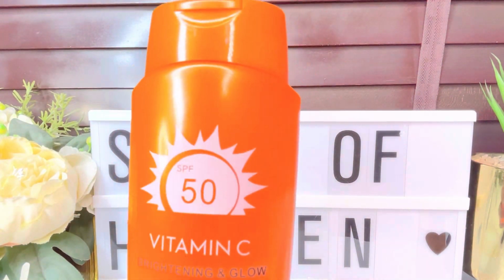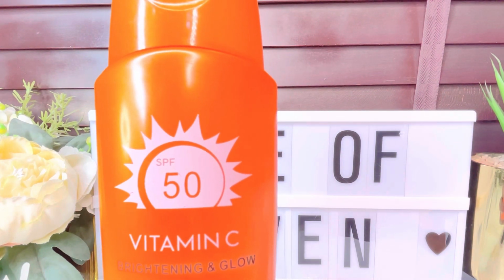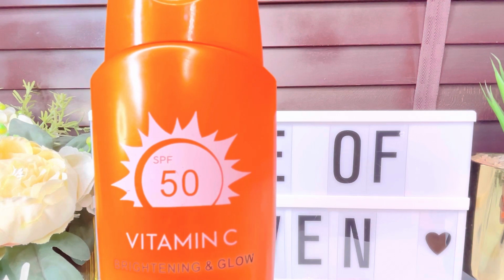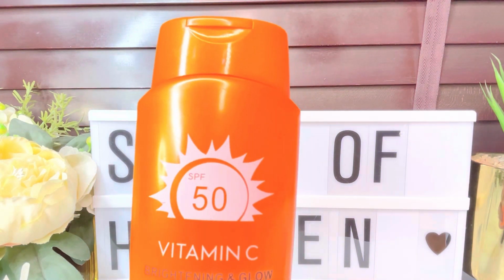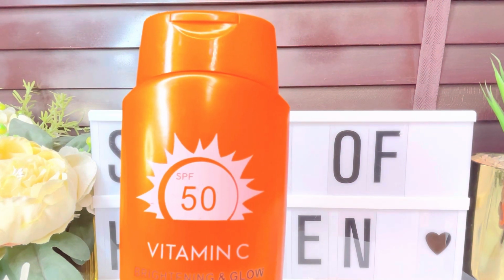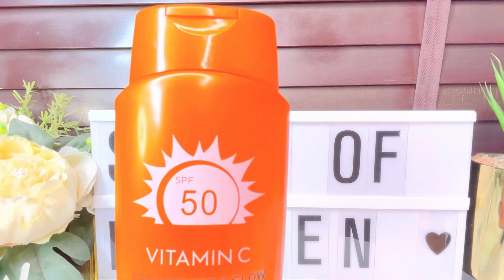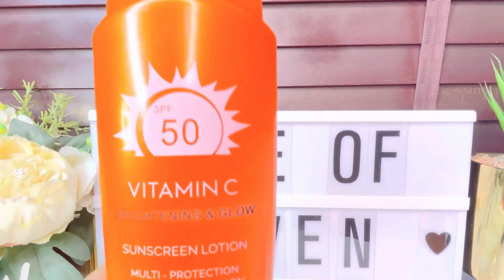Okay, so let's talk about the smell, or the fragrance rather. It has a very orange zesty smell to it, like when you peel an orange, the zest, the peel of the orange. So it smells somewhat like that. And then there is this after smell that's quite strong. So if you are someone who does not really like strong smells in your lotions, you might want to skip this particular lotion.